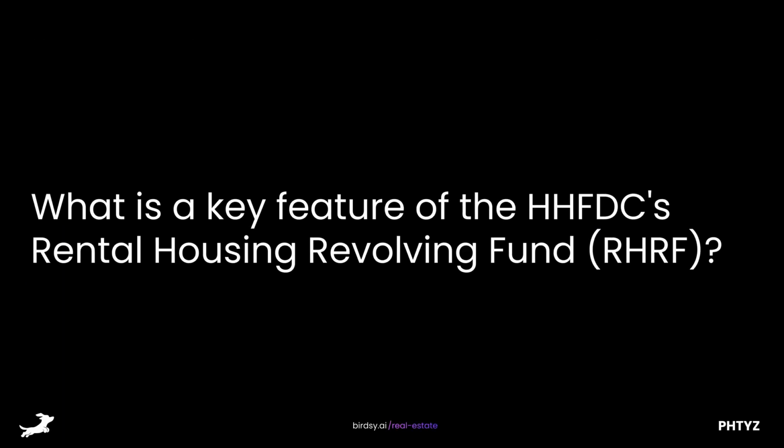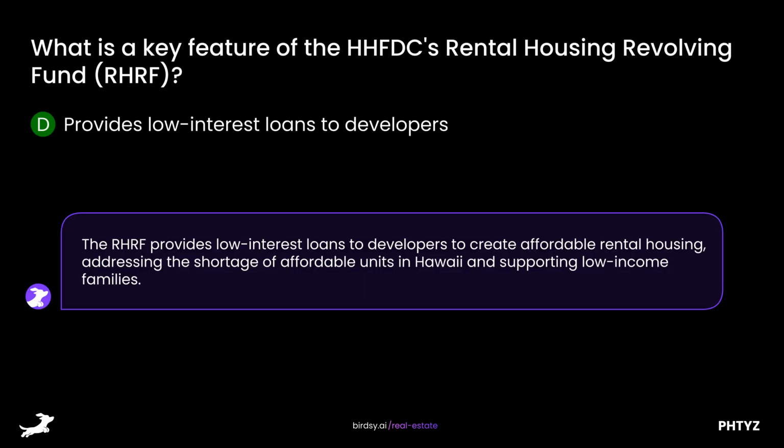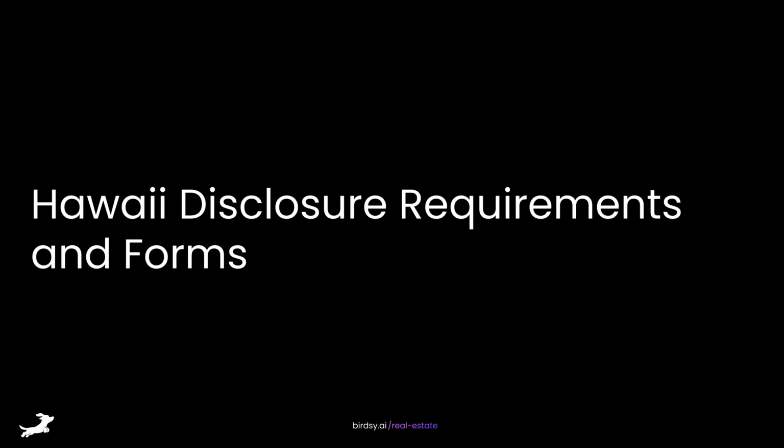What is a key feature of the HHFDC's Rental Housing Revolving Fund? Is it A, provides grants to individual renters? B, offers tax deductions to landlords? C, subsidizes utility costs for tenants? Or D, provides low-interest loans to developers? The answer is D, provides low-interest loans to developers. The RHRF provides low-interest loans to developers to create affordable rental housing, addressing the shortage of affordable units in Hawaii and supporting low-income families. Hawaii Disclosure Requirements and Forms.